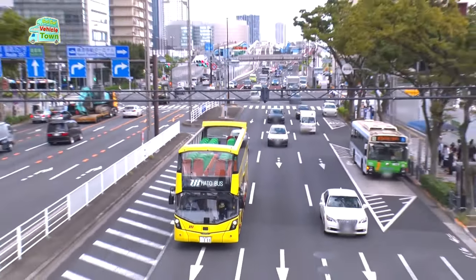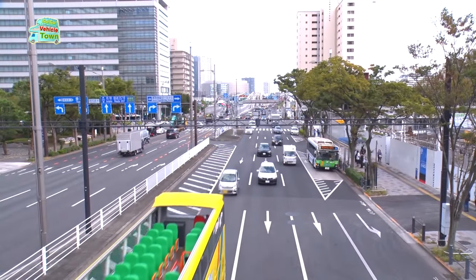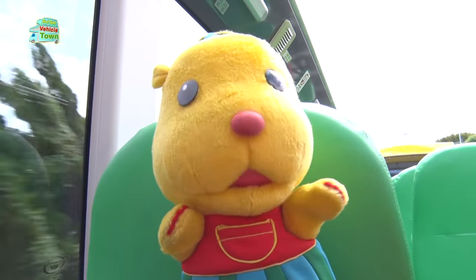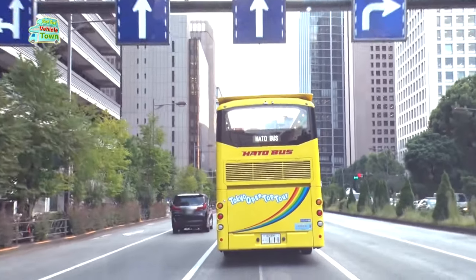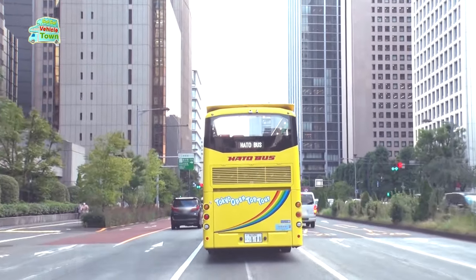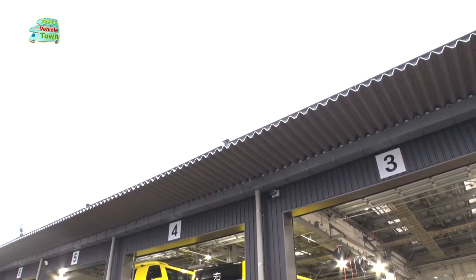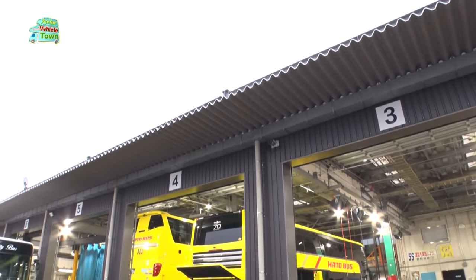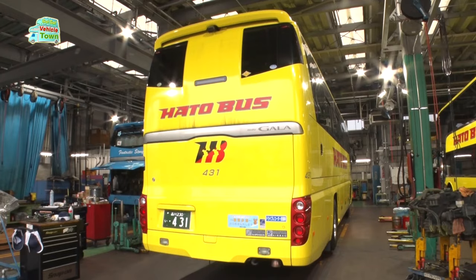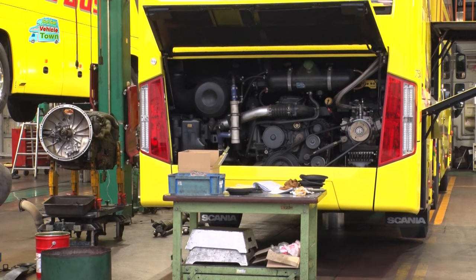Lappy, the tour's almost over. Oh, I don't want it to be over. I'm returning to the service garage after this. Do you want to join me? Yes! So this is the service garage. Here, almost 8,000 buses and passenger cars are serviced annually. That many?